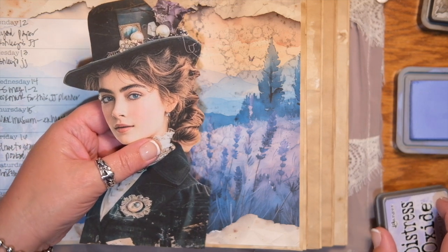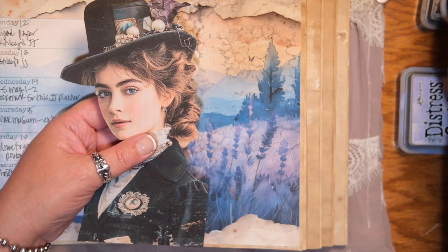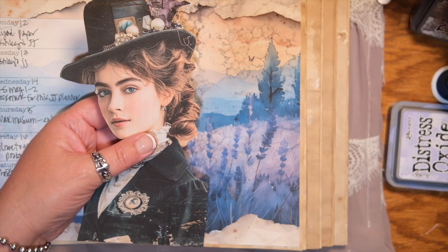Let's see, do I want to use this purpley color? No. Ground espresso.